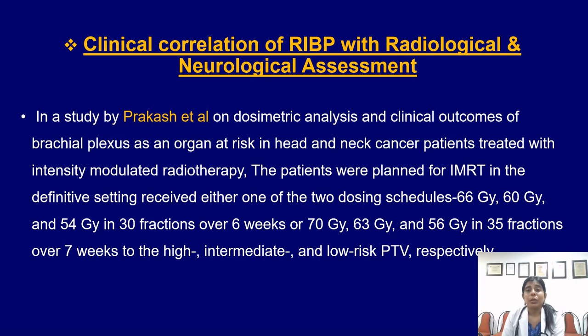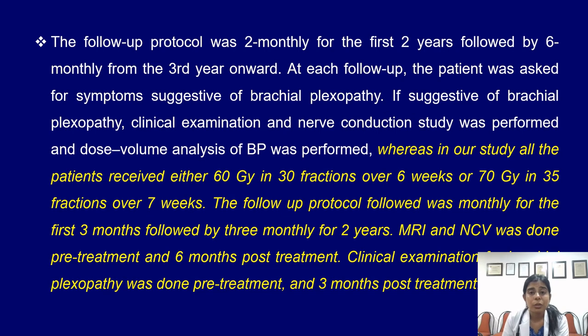So when we try to clinically correlate RIBP with radiological and neurological assessment, we have a study by Prakash et al. On 2 different dosing schedules, what he saw was that at 2 months follow-up, as per the NCCN follow-up, his patients had symptoms of brachial plexus toxicity, which was similar in our study also. When we followed the patients for around 2 years, we saw that not only were clinical symptoms positive, but the symptoms were also related to the MRI and the NCV findings.